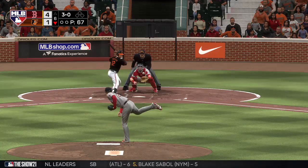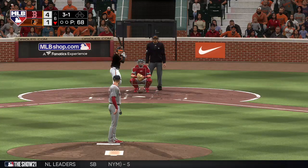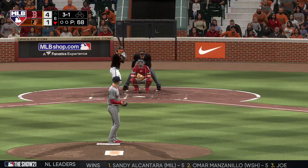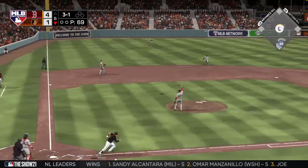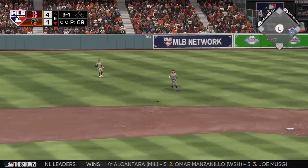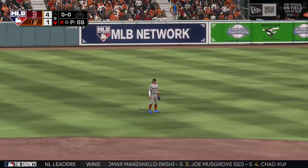The pitch. That one's in there. 3-1. And he couldn't get on top of it as this has popped up behind shortstop. And Bichette settles under it. There's one away.